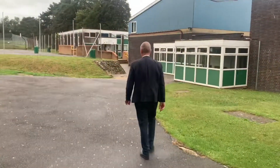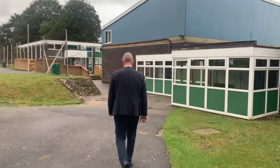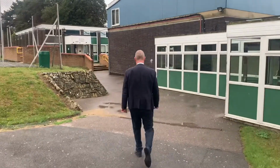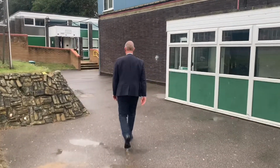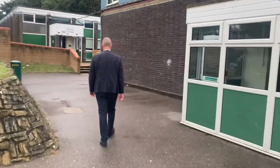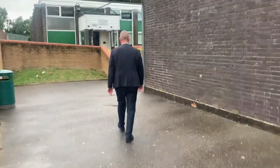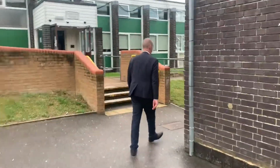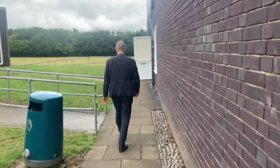Now the lower field will be available for you to eat packed lunch if you so wish, but equally we will convert the drama studio into a separate lunch hall for Year 7. And that is where you can either eat your packed lunch if you would prefer, or where we will serve hot food from during lunchtime. And this will be a whole space designated just for Year 7 lunch during the special arrangements.